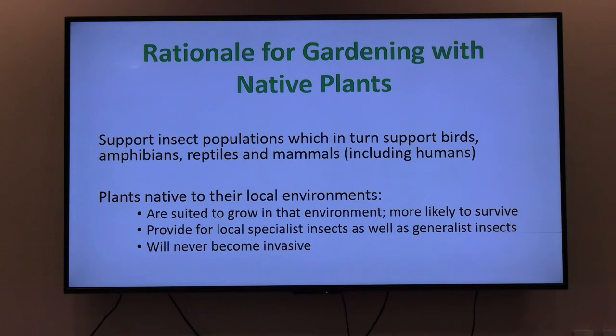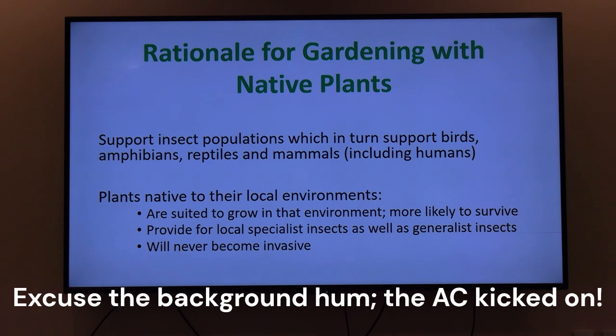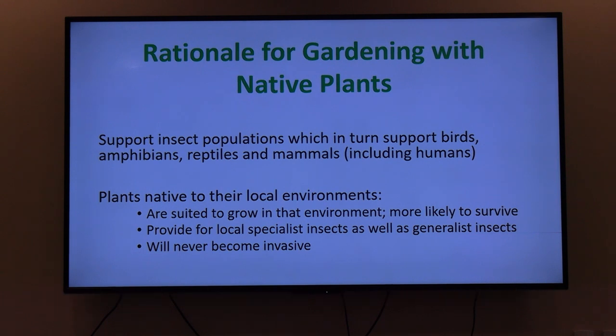So the big rationale for gardening with native plants has to do with insects, and we're kind of an insect-phobic society. I don't know how much money is spent a year in this country in killing insects, which mostly people just don't like, so they kill them. So we need to support our insects because they in turn support our birds, amphibians, reptiles, and mammals, and we are one of the mammals that these insects are supporting.